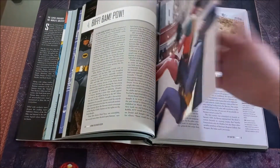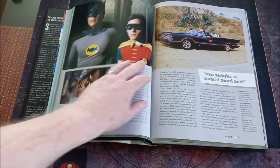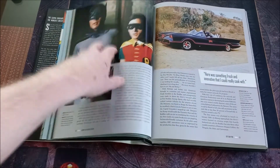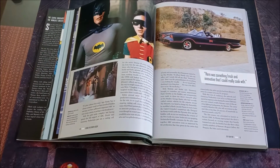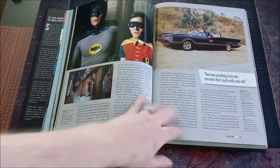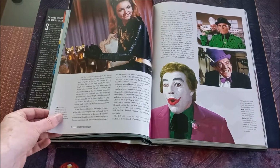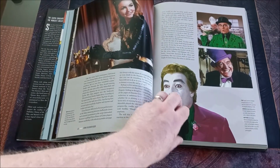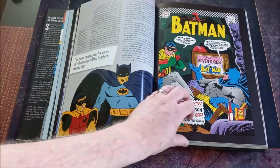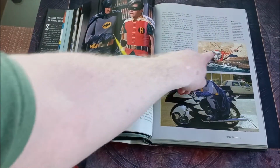The TV show, which a lot of people poo-poo now, but you can admit it. This show is awesome. I actually rewatched this about a year and a half ago. I rewatched all the episodes of the original Batman TV show. It's so much fun. Cesar Romero, it's just great. The Bat Cycle, the Bat Copter.